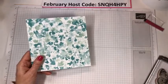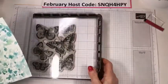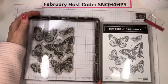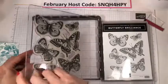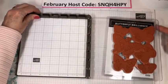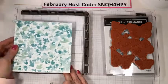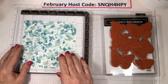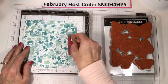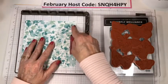So let me show you how easy it is to take your paper and turn it into a bunch of beautiful butterflies. So the Butterfly Brilliance, it is one giant stamp. You can use the largest clear block, or if you've got the Stamparatus, it's going to make it a whole lot easier to stamp because you're going to have even pressure and all that. And if you don't quite get it all inked up properly the first time, you can easily re-ink it and bring it back again.